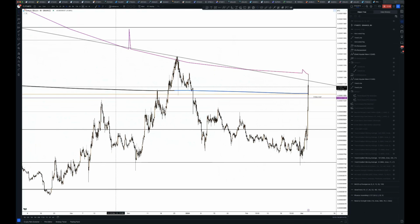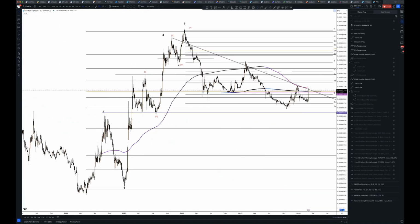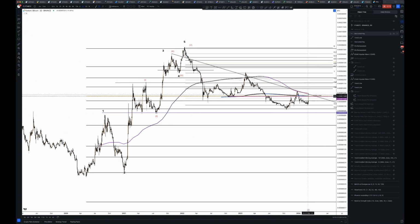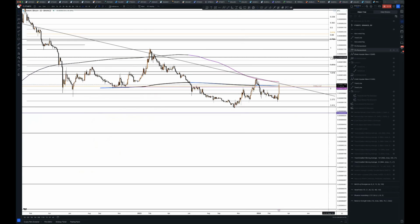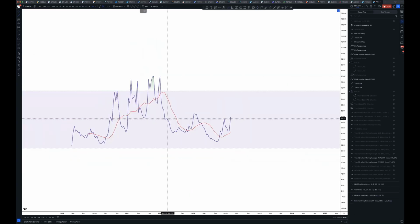Okay, back to the big picture. So if we break those two levels, that moving average, it's a good signal to go long, pretty much. If we look at the indicators now, we want to see the RSI go above this level, close above this level, and I don't think that's going to have a role in it at all.